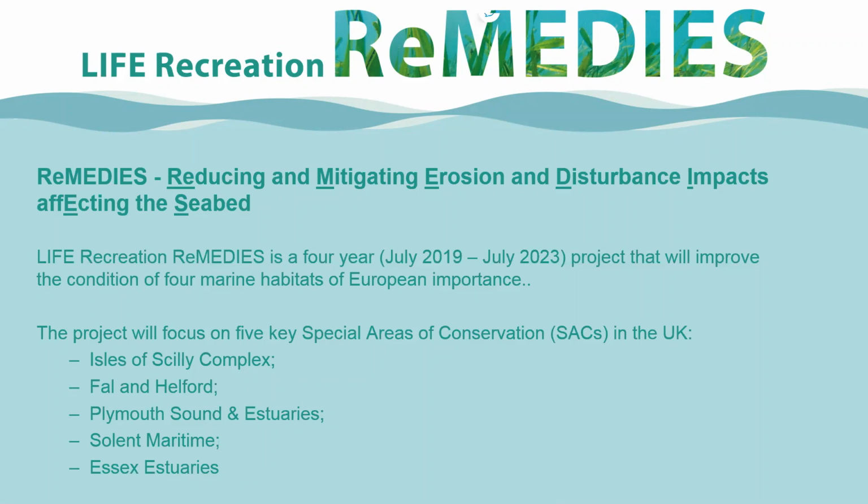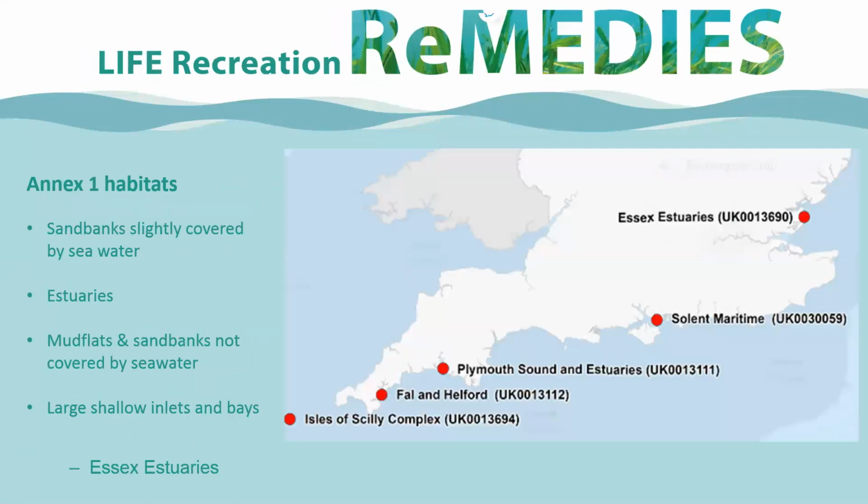So the areas we're working in, as you can see there, are the Isles of Scilly Complex, the Fal and Helford, Plymouth Sound and Estuaries, Solent Maritime, and the Essex Estuaries. And if your geography is a bit dodgy, there's a map to show you from west to east. We are based in the south, and that's really because that's where we've already previously done a lot of work through Natural England surveys, and we have a lot of the information which we're drawing upon for the project. So that's why we are in the south. There's no geographical bias one way or another.